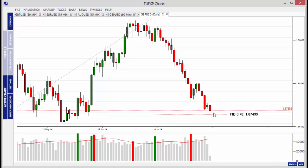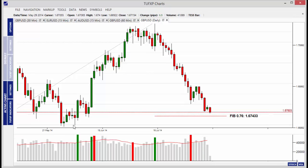So if the 167.50 is taken out, then we can expect the market to trade down towards the recent lows over here, where we'll be looking at 167 in this area here. So that's where the next downside target would be if the pound continues to move lower.